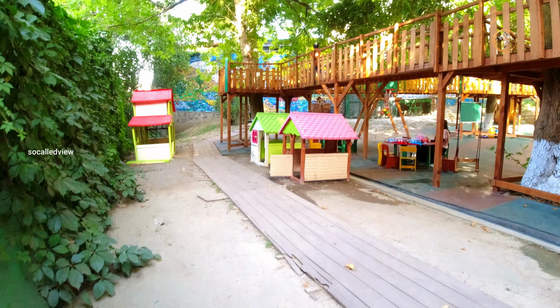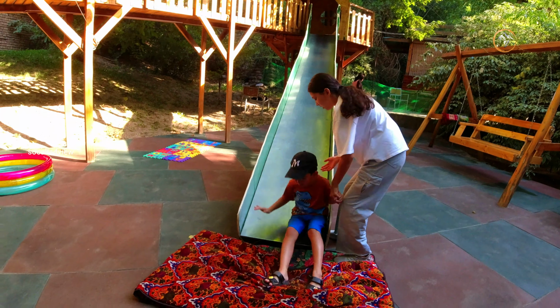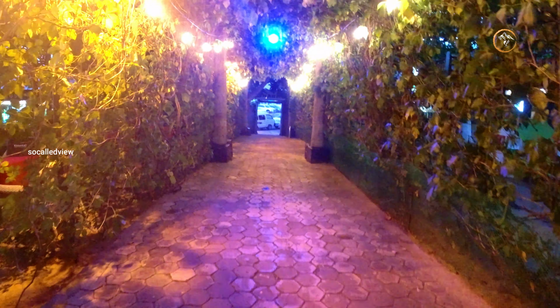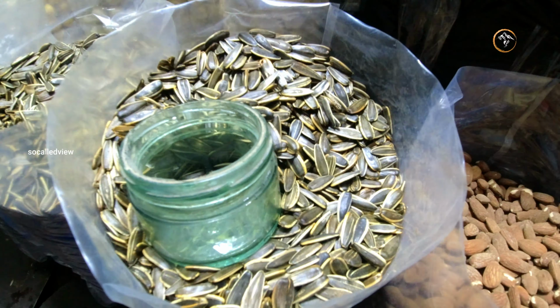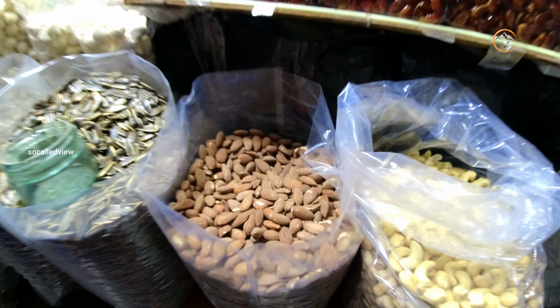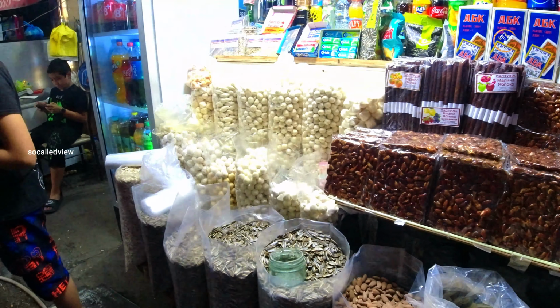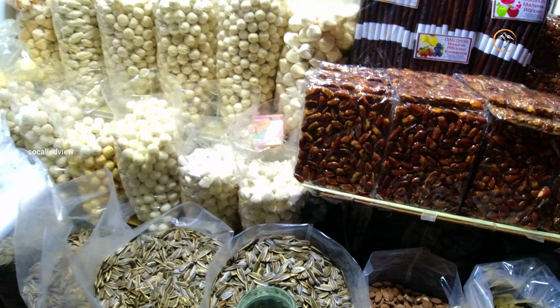So they have playground for children here. Rabbits. They're selling here some seeds. We just bought it. Almond, pistachios, and krut. Krut, right? Krut.